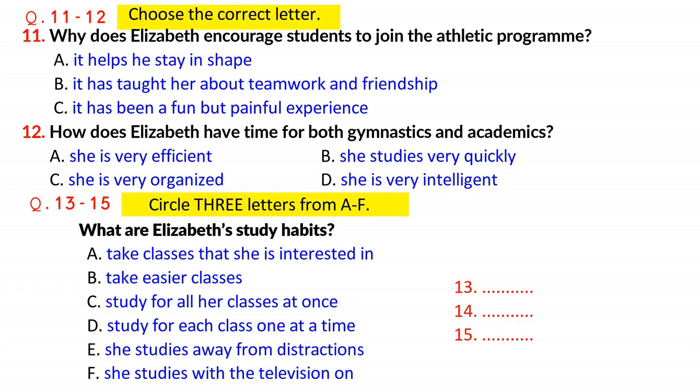In other words, keeping an organized schedule of your priorities is very important. Can you explain to the students a little bit about your study habits? Well, I usually try to take classes that I'm interested in. This way, I have no excuse not to study because I chose the classes out of my own preference.